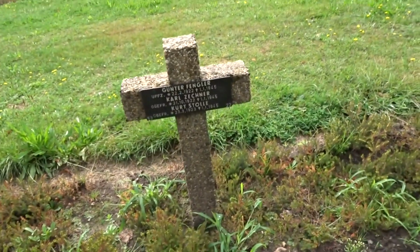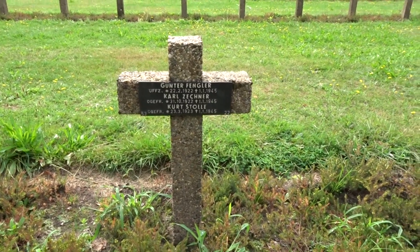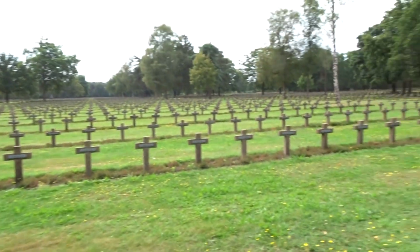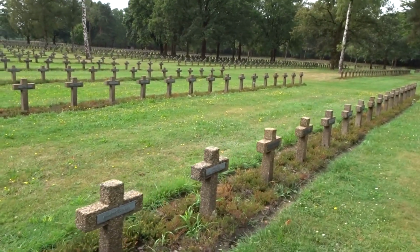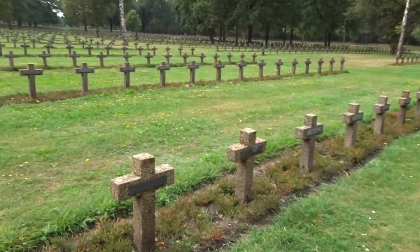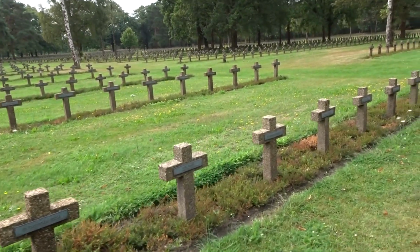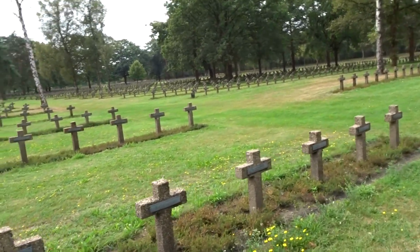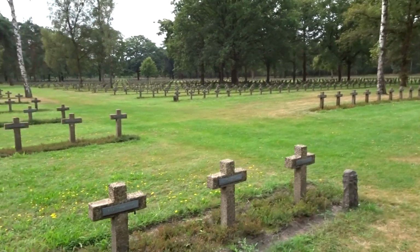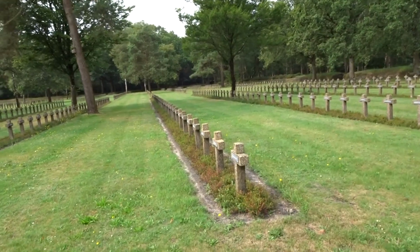I wanted to show you this, and right over there I saw another one, but here are 3 persons buried in one grave, and right over there there's another grave with 2 soldiers in it. So not every soldier had his own headstone. Some are sharing graves. I don't know why they did that. Let me know down in the comments, because I'm curious to learn about that. But yeah, that gives you an idea that there are more people under one headstone in certain places than in others.